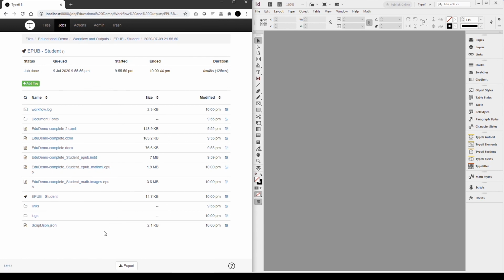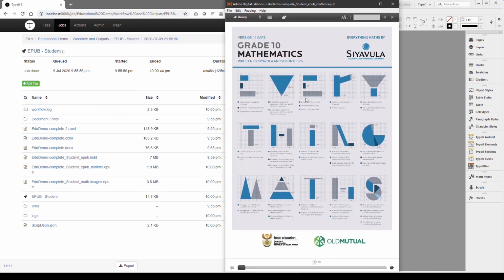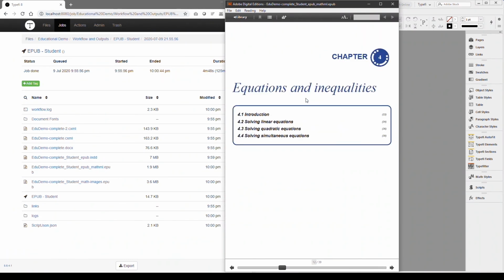All right, our workflow is finally done. And here you can see we've got two EPUBs, one with the images and one with MathML. Let's go ahead and download our one EPUB. We'll open it up in Adobe Digital Editions. Here you can see you've got your cover, and everything is complete.